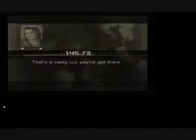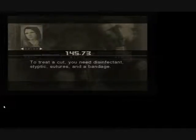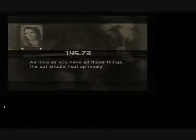That's a nasty cut you've got there. Cuts happen when you get slashed with a knife or other sharp object. When you have a cut, your maximum life goes down depending on its severity. Cuts heal naturally over time, but if you go into Cure in the Survival Viewer and treat it, it'll heal instantaneously. To treat a cut, you need disinfectant, styptic, sutures, and a bandage. As long as you have all those things, the cut should heal up nicely.